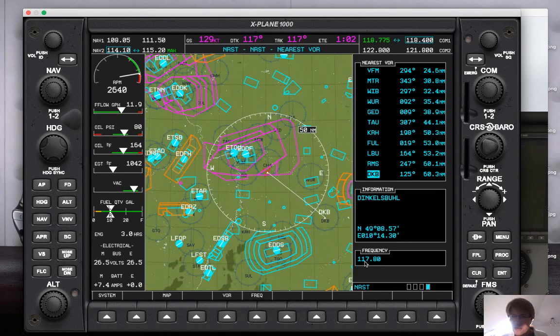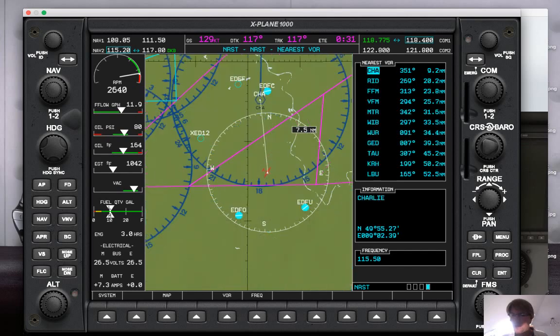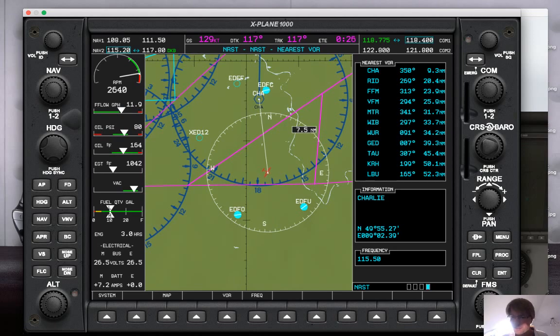And as you can see here, the frequency is 117.8. So what I can do is I can press the soft key for frequency, highlight it, and now of course it's switched. Well, obviously, because the relative position switches. Alright, hit frequency, hit enter, and as you can see it entered it up here. Then I just need to press flip-flop and bloop, here we go. There's our frequency in the nav2 receiver.